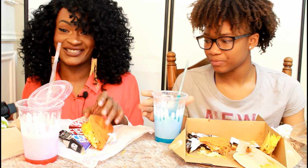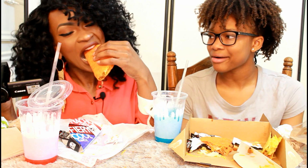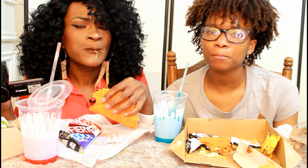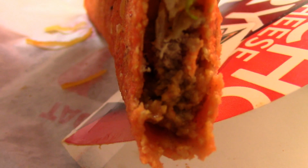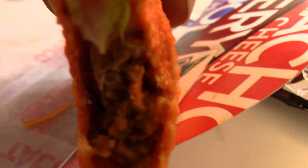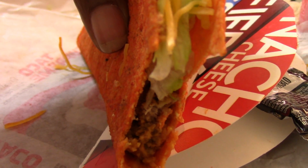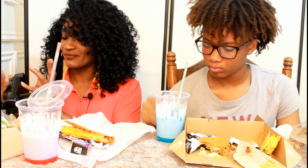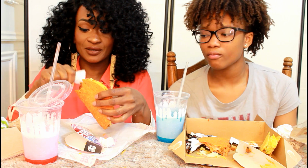Here, let me give them a yummy bite of this daggone taco since they didn't get one. Who wants a yummy bite? Let me bite it first. You can taste the Dorito on there. It's so good. Take a yummy bite, y'all. Look how delicious that looks. Yummers. This Doritos Locos taco is good, though.